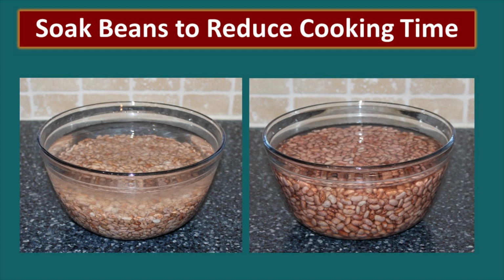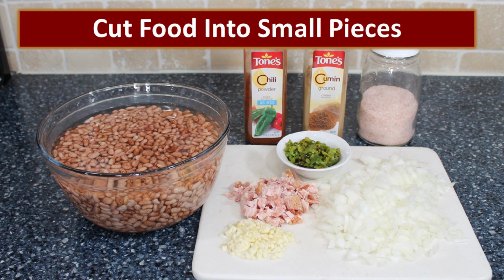As John and I discussed how we could use the least amount of fuel possible, we decided that we needed to employ every strategy that we knew how to use. The first one being how to reduce the cooking time. Because we are using dry beans, we wanted to soak them, and we soaked them overnight to help reduce that cooking time. One of the other things that we did was cut the food into small pieces. That's another principle of being able to use less fuel to cook something, is to have it in small pieces.